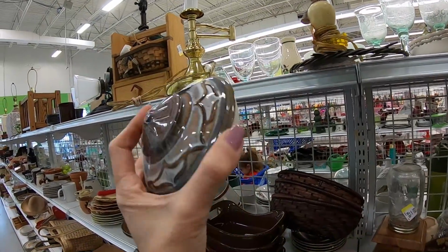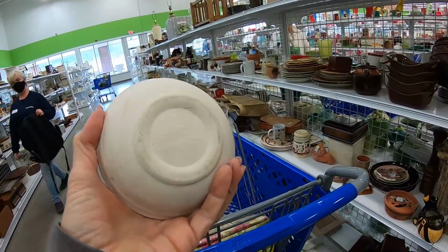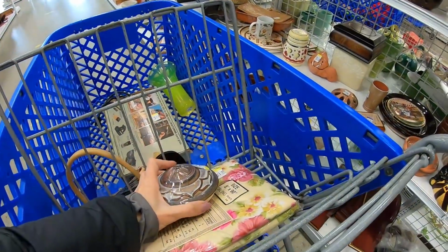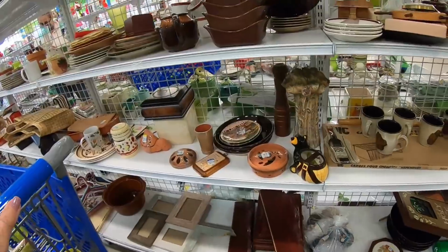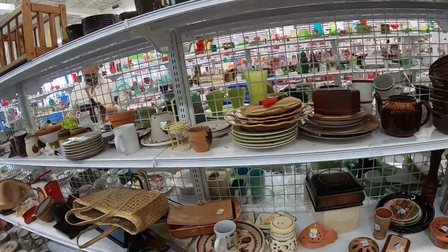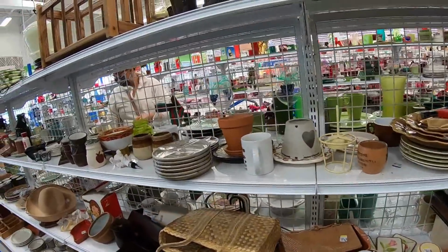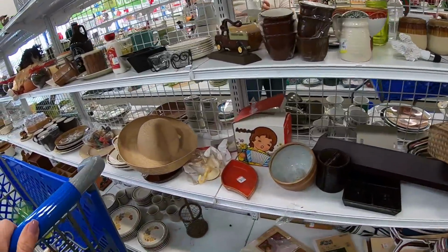Okay, this little piece of pottery, I thought it was just a little jar with a lid. And when I opened the top, there was a little rope inside. So it was an oil lamp. And I do wind up picking that up. You guys know me. I love pottery. I don't know that I'd ever want to make pottery, but I love looking at pottery.